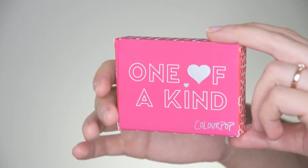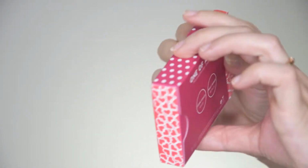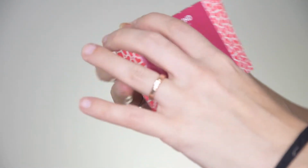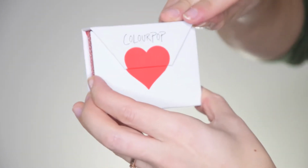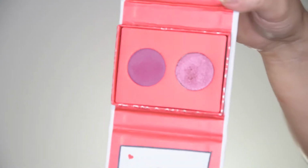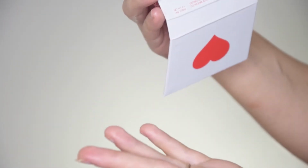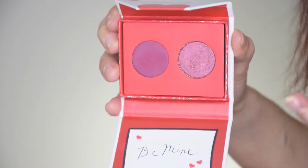Let's start with my favorite. This is the one-of-a-kind eyeshadow duo, and they all come in these cute boxes. They are all different, and the eyeshadow names are on the back here. And you open it up, and this is the packaging of the duo. Very, very cute. It opens magnetically like this, and you have your 2 eyeshadows. Here it says "Be Mine," and on the back you have a dedication possibility to from, and it says pressed eyeshadow duo.